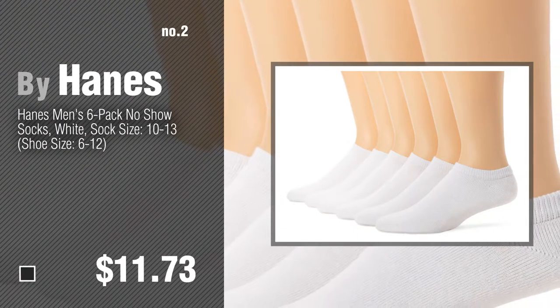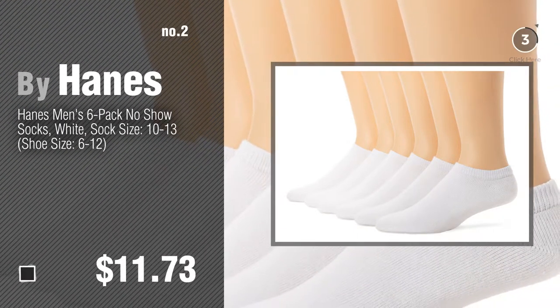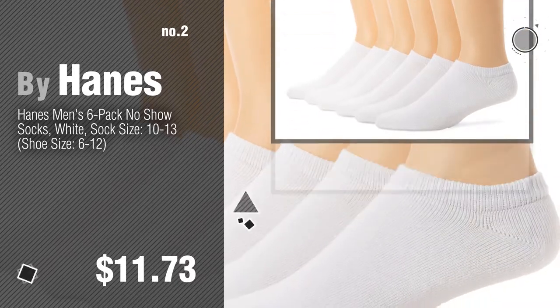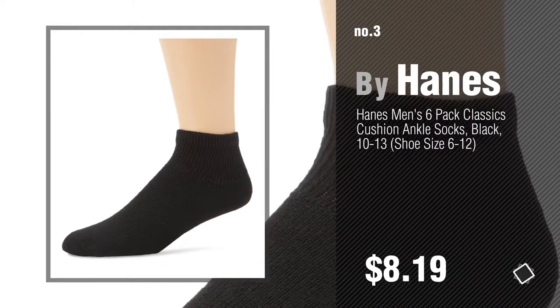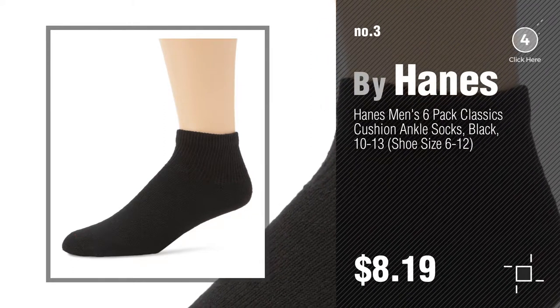Number 2, another great product by Hanes. Number 3. Get your six pack now, just click the circle.